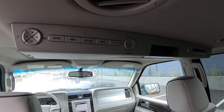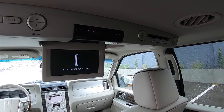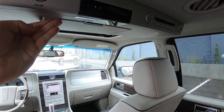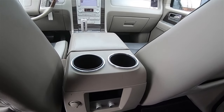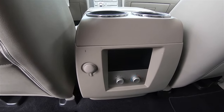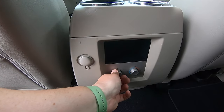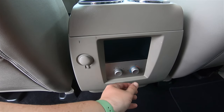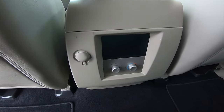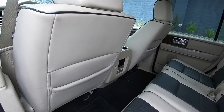And looking overhead, you do have Lincoln's overhead rear entertainment system with the fold-out 8-inch LCD screen. Infrared controls for the remote. On the back of the console, you have dual cup holders, a 12-volt power point. You've also got auxiliary climate controls with fan speed, panel distribution, and temperature. There are no fold-out cup holders on the floor of the console, however. You do have seat-back map pockets.